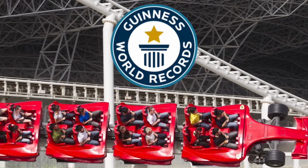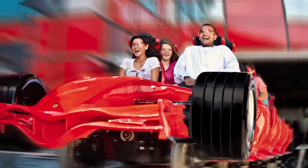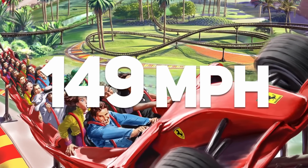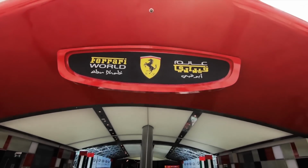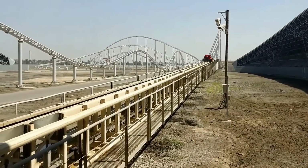According to the Guinness Book of World Records, the Formula Rosa in Abu Dhabi is the fastest coaster on the planet, screaming along its tracks at a top speed of 149 miles per hour. It was opened on November 4th, 2010 at Ferrari World in Abu Dhabi, an amusement park themed entirely around the Ferrari brand. The roller coaster uses a special hydraulic launch system to reach its incredibly high speeds.